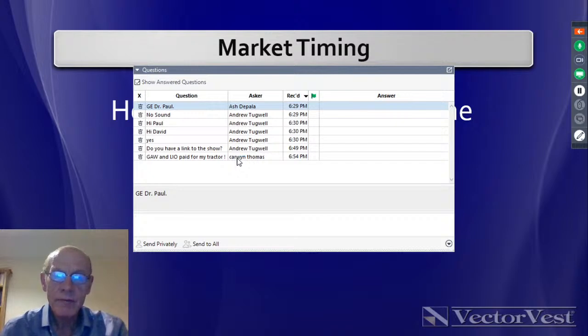Oh, we have a very good VectorVest customer in Wales, and he's a farmer these days, a retired country gent, and he says that GAW and LIO paid for his tractor. That's just wonderful, man. It's great. I hope it's red, Carwin. I hope you've got a red tractor.